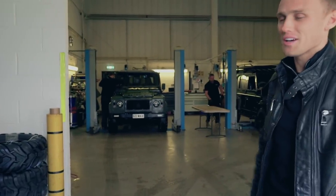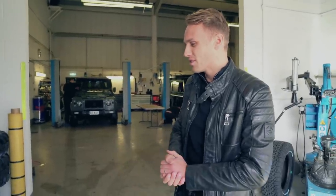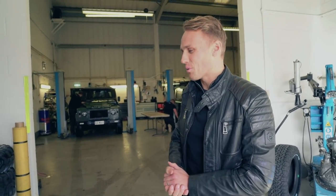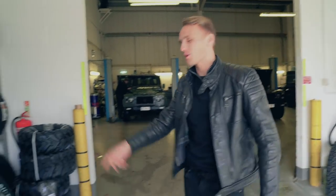But I'm so excited. I've been waiting for this for like 5 years. But the time's come. I got given the engine, and this is like my own investment. I believe in this car. I've put a lot of time and money and effort into it, and I want it to be the ultimate Defender. So for it to be the ultimate Defender, I've got to put a Corvette engine in it.